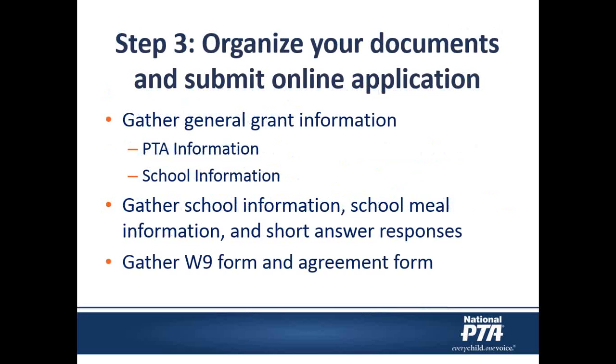For step 3, this is the application preparation step. Here you're going to want to gather all the information so you can sit down with ease and apply for this grant. You will need the PTA contact information, school contact information, student demographic information, information about school meals described in the grant overview, a scan of the agreement form signed by your school principal and food service manager, and your PTA's W-9 form. So just to note, the short answer section in the narrative will take the most time of the application, but nonetheless, it will not take too long because you will already have obtained the information during your meetings with the school principal and the food service provider.